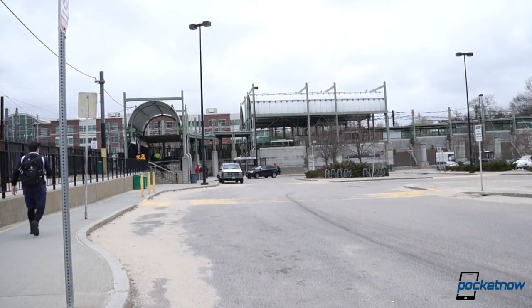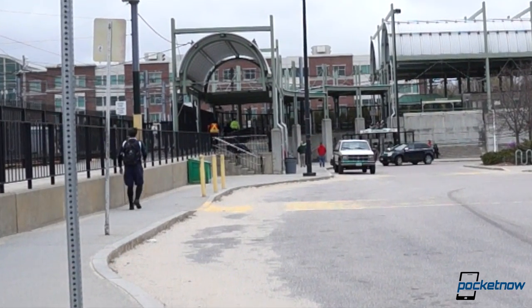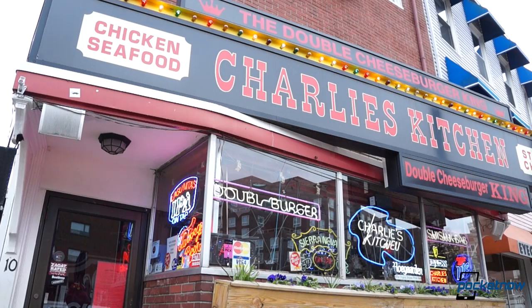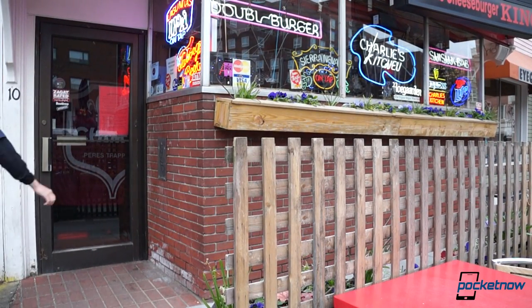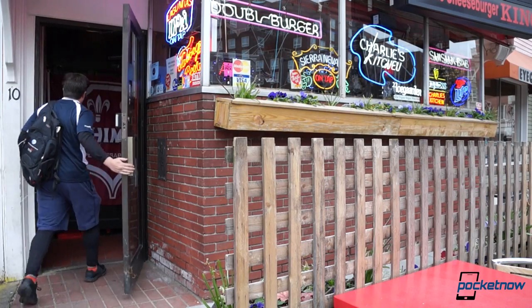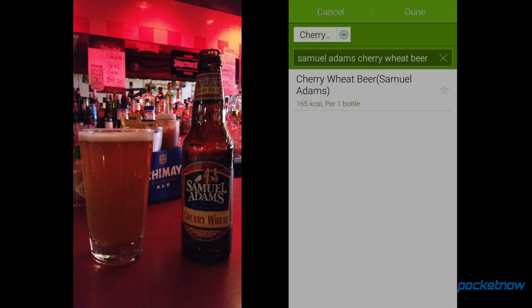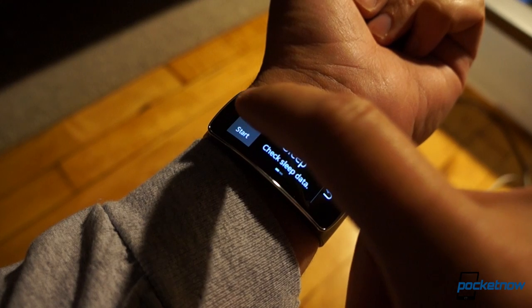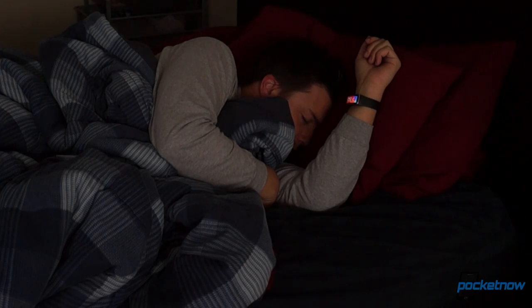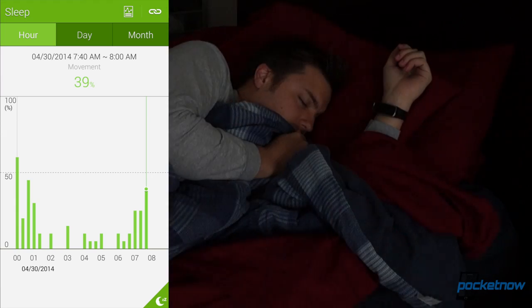By the time I get close to home, it's 42 degrees and dropping, and I have no desire whatsoever to be outside. Seeing as my gym membership lapsed years ago, the only solution is to drink beer and then sleep. But unsound as this choice may be, S Health can help here too. I use it to log my 2 or 5 beers, and then I activate sleep mode on my wrist. The Gear Fit is small and light enough not to bother me while I'm sleeping, and S Health keeps a log of just how well I slept, based on movement it recorded over the course of the night.